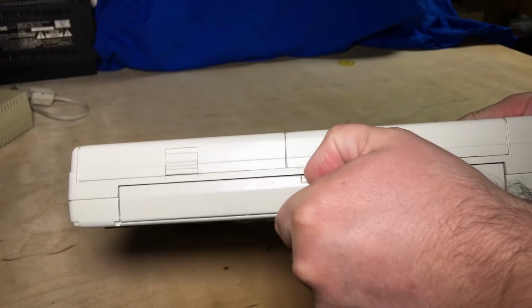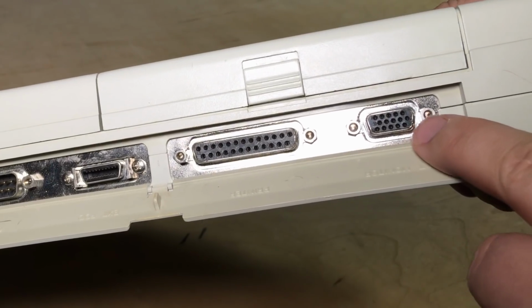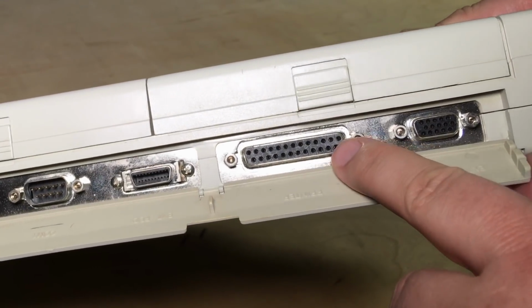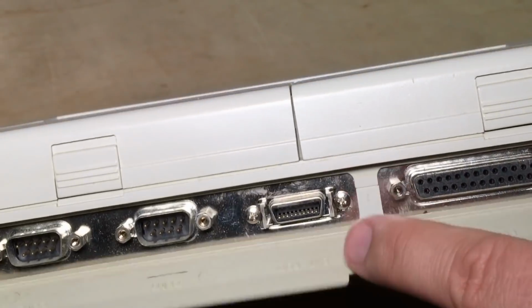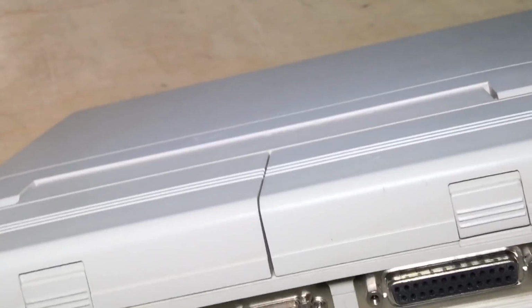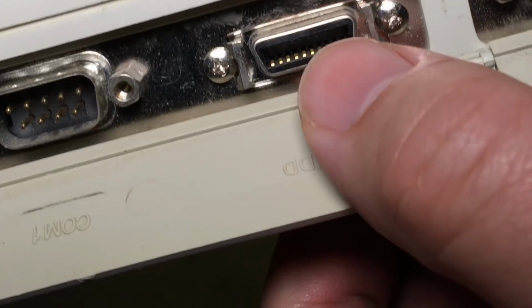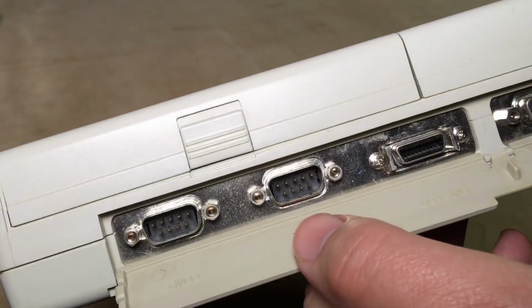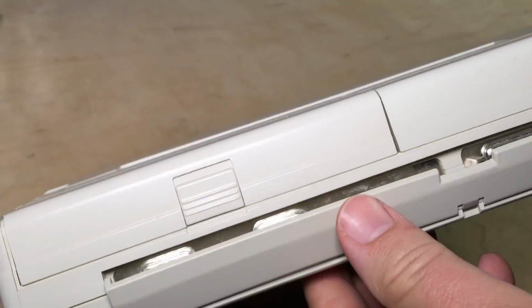I don't know why. The back has a VGA monitor port, which says external monitor here. Printer port, 25-pin parallel. The external FDD, external floppy drive. I don't know if that connector is common. And two 9-pin serial COM ports.